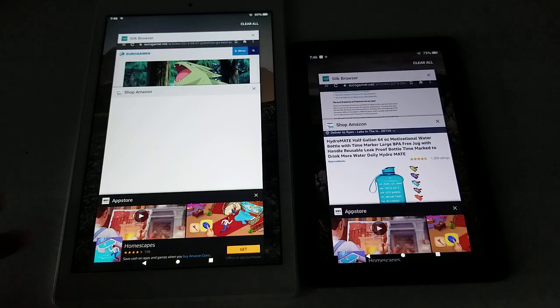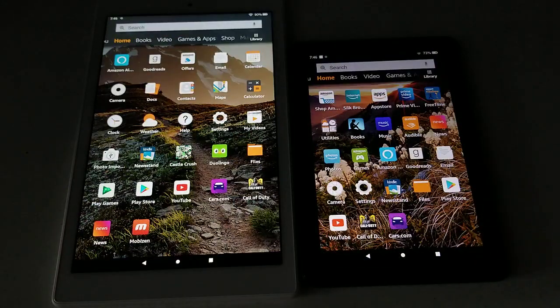All right, so there we are. That is the speed test. So again, on opening things initially, the 10 is going to be faster. Reopening stuff, the 8 is going to be faster.